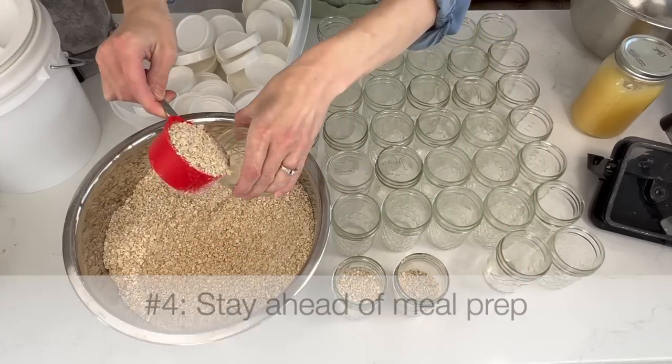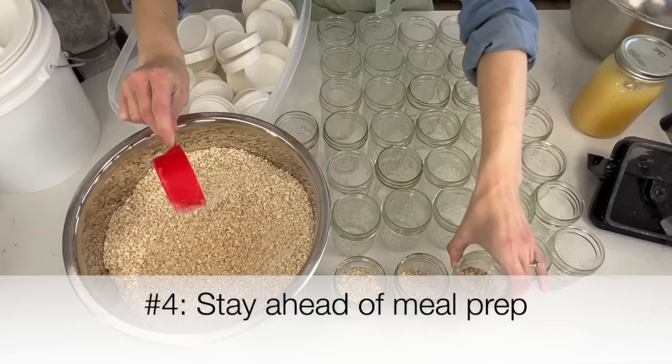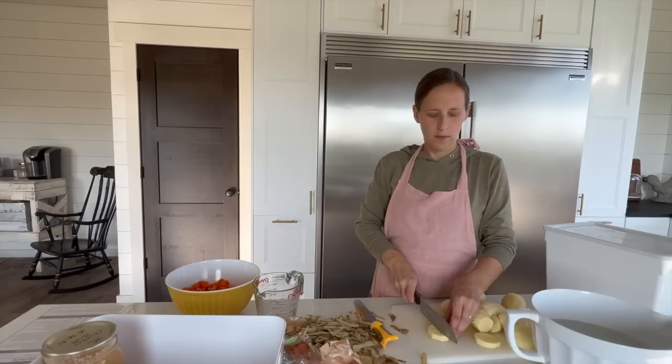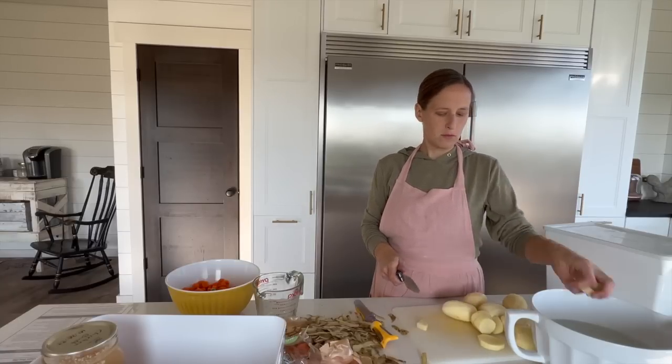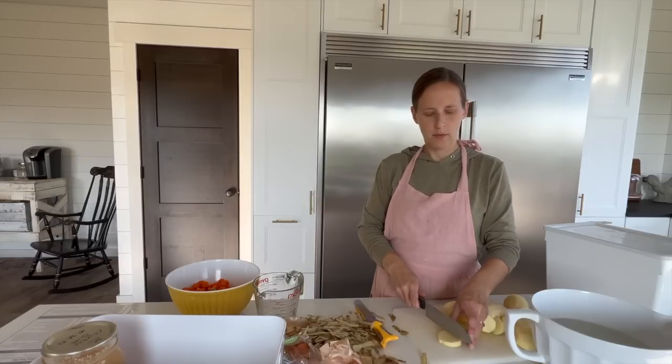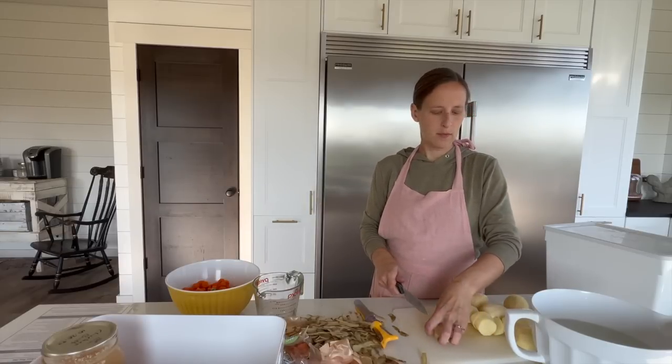Tip number 4, stay ahead of meal prep. I know how easy it is to put meal prep off and then panic at the last minute when you have nothing to feed your hungry family. Lack of preparation is always the reason for calling my husband and asking him to pick up a pizza, or me caving and buying a box of cereal.